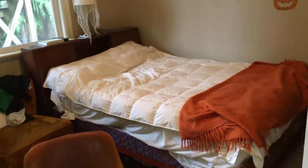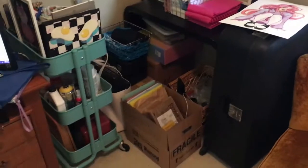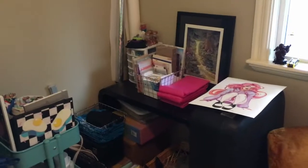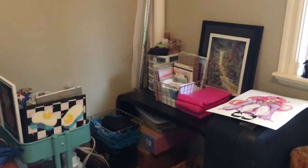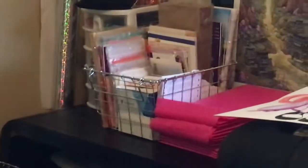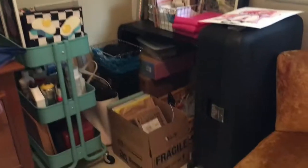This is the bed, of course. We've got some spooky stuff going on here. And then right now I have this temporary workspace set up, so my goal is to get a couple of small bookshelves, so that I can put all of this crap, look at all this crap, you guys, in an organized manner.